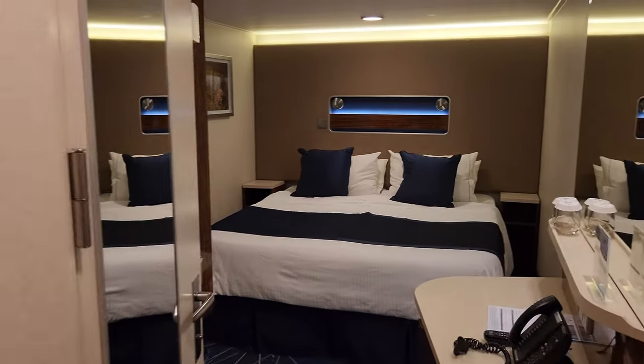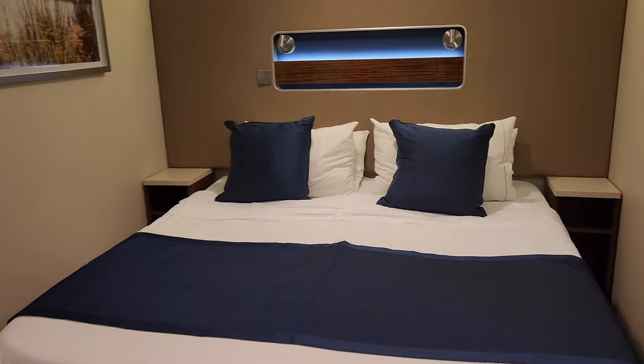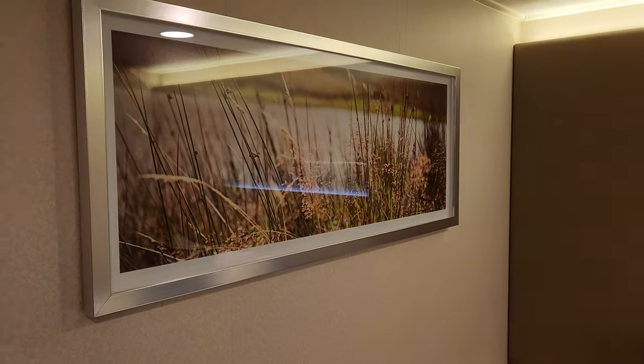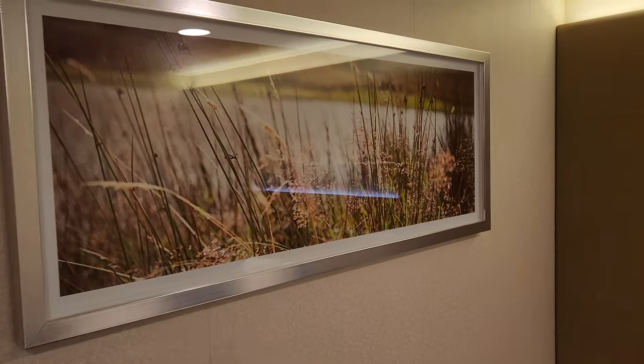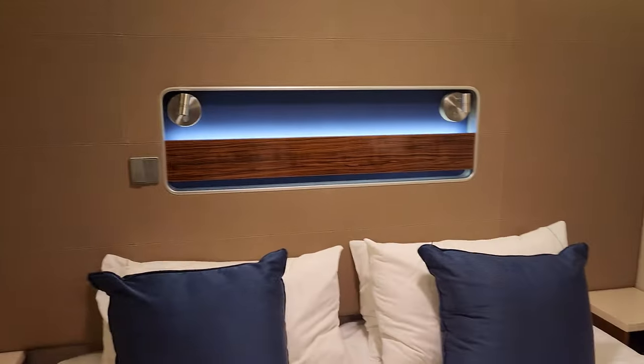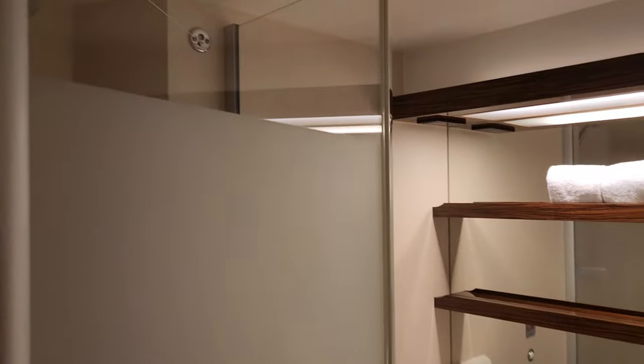We have made it to our stateroom. We got an interior stateroom. I'm kind of amazed to find the interior stateroom. But hopefully quiet. Yeah, definitely quiet. I like the photo on the wall. It's very modern in here. Kind of small. Let's see. The TV size, average. Not a lot of storage, it would appear. We'll see how well it works. The good news is glass bathroom. Nice.